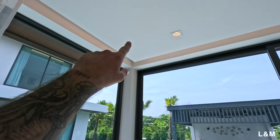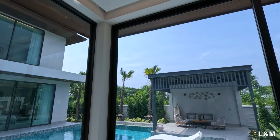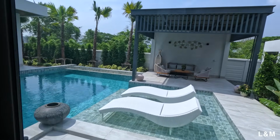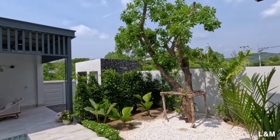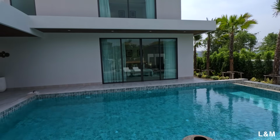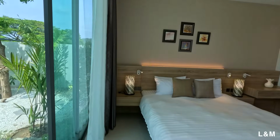Got 3-meter high ceilings, and all of the doors and windows are 3 meters high as well. So like you can literally step out from this bedroom and you're in the big backyard with a 5 by 10 meter pool. So that's the first bedroom, which is pretty epic. I'll be pretty happy with that.